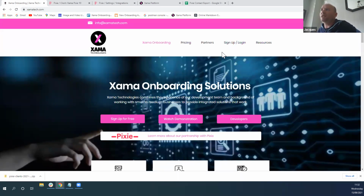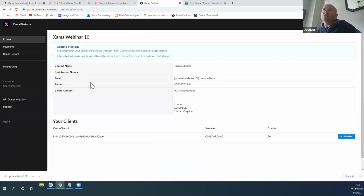Once you've created your account, you'll land on a page much like this one, which is your profile page. And one of the giveaways that we provide for you is to provide you with some free credits as part of that sign up process. So you'll immediately receive 30 free credits.